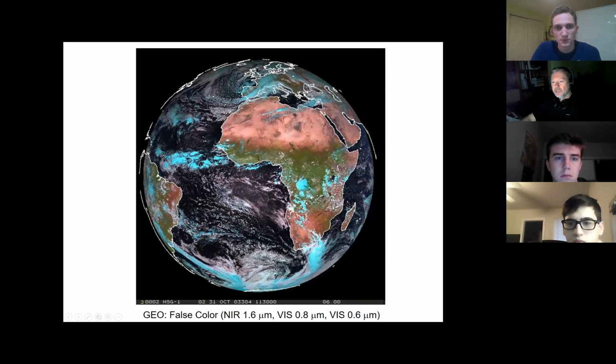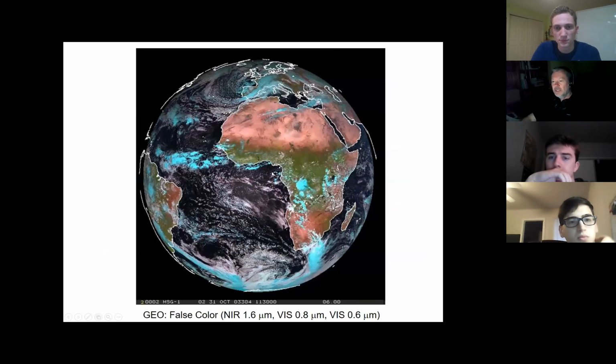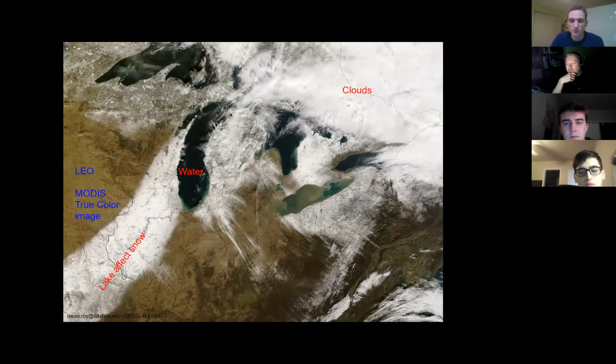This is basically in geostationary orbit, which means the satellite is over the equator and rotates at exactly the same speed as the Earth rotates, and it can take images every 5 minutes of the full disk, but the resolution of the imagery is not that high. This is MODIS, which is a satellite I work on, which I'll tell you about in a moment.